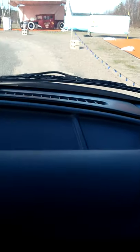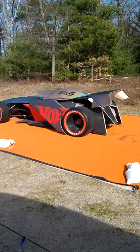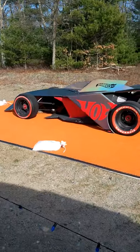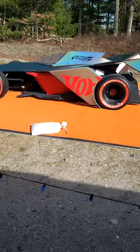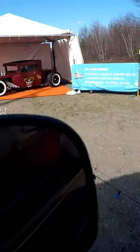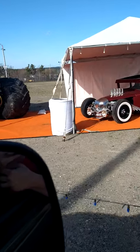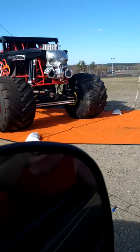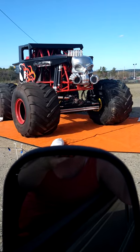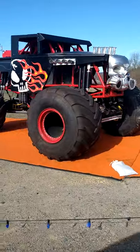All right, so then we got that, I think that 2012 Bad to the Blade car. That thing's pretty badass looking. Looks like a Batman vehicle kind of thing. Yeah. The way it shapes. And then we got the 2011 Bone Shaker. That's cool. Check out the nose on that. Yep. And then the Bone Shaker that Hot Rod be itself. That car. Mm-hmm. And another one. Ahmed's truck. Yep. Okay.